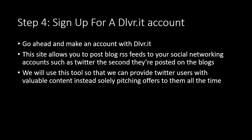but we want to be providing more value than pitches, right? We don't want to provide one article every blue moon and then just pitch them, because obviously they're going to see that as spam. We're going to get our accounts banned, right? So we want to provide value. So this is how we're going to do it, right?